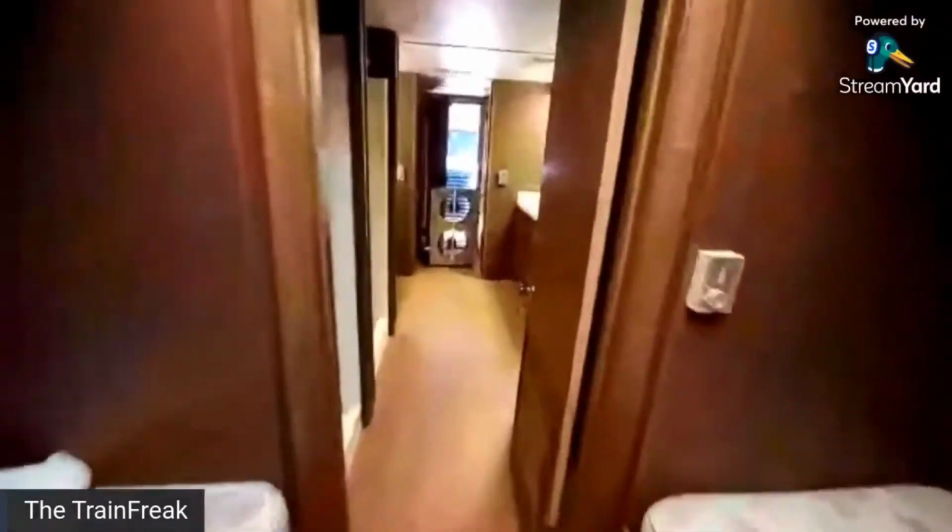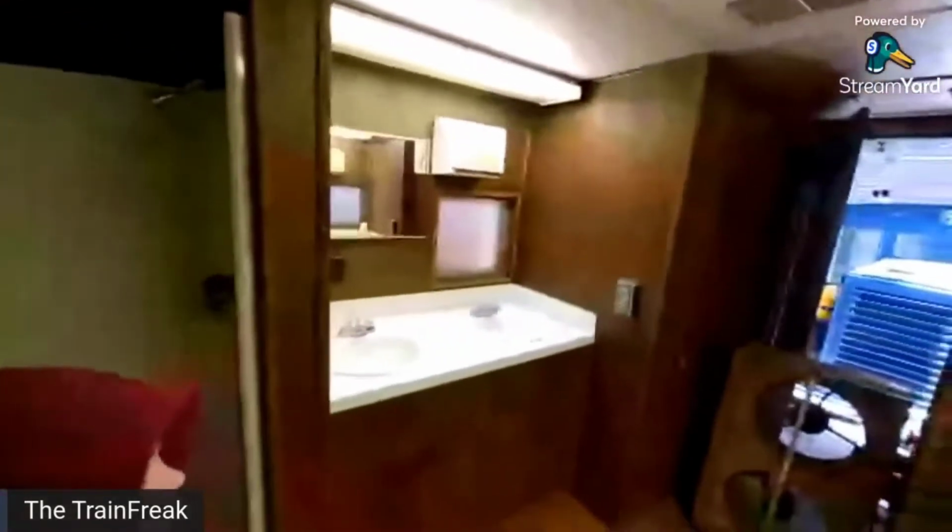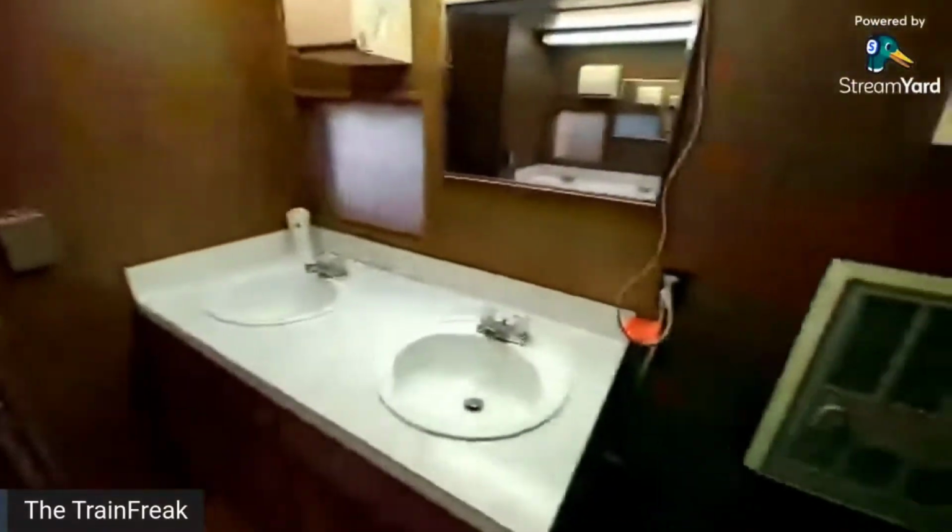Pirates of the Model Trains, welcome, dude. Community shower. This is a community bathroom with a fan that's blowing, so I apologize if you're catching the wind. But plenty of sinks, and they've got two toilets back there. We're not going to go that direction.